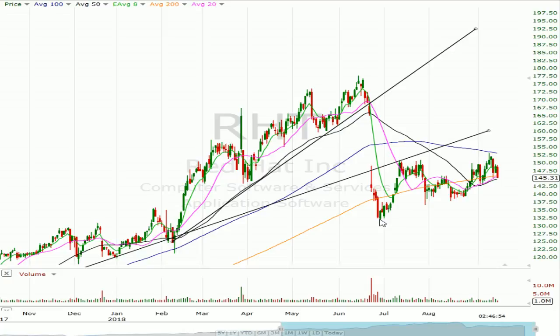So for a stock that hadn't closed below its 100-day since February of 2017, it lost all the higher moving averages. It lost the 100-day, and then it lost the 200-day a couple days later. So a stock that basically had not had a major pullback in a year and a half had a really sharp pullback to lose all these higher moving averages.